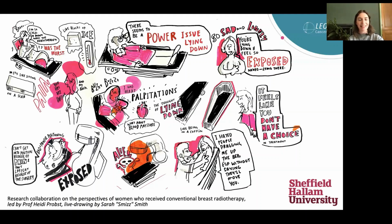They gave us their views on a lot of different topics, but shown here are a selection of their views specifically on positioning. So if we go through some examples, there seems to be a power issue lying down. You feel so exposed. You can't get into position because of the pain. You can't lie flat because of the surgery. And an extreme one from one of the participants: I had heart palpitations at the thought of lying down.